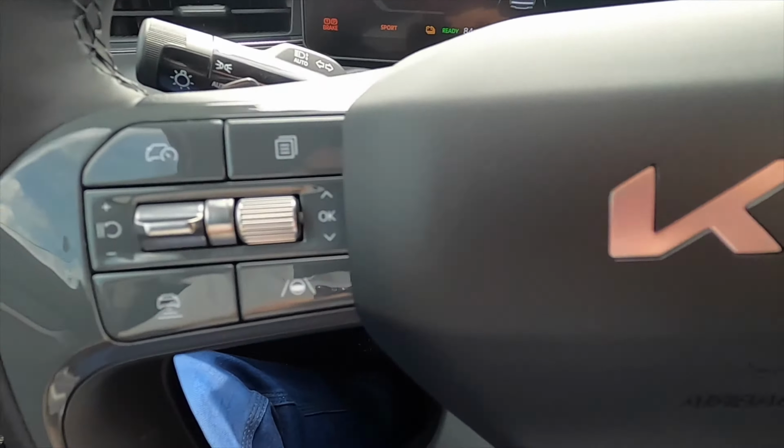Entering the third row, push the button, it's going to slide forward to fit 2 more in the back with cup holders on both sides and a USB port, a large window, air vents in the ceiling. LED interior lights with the seat back.